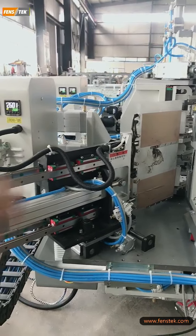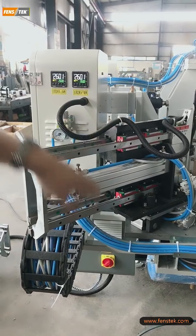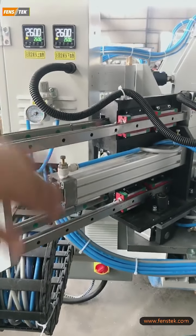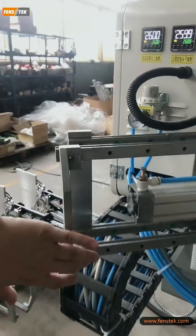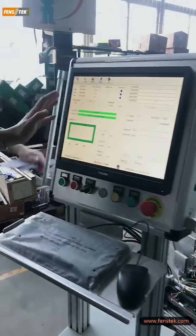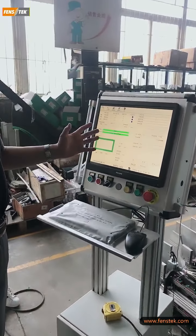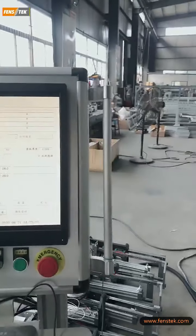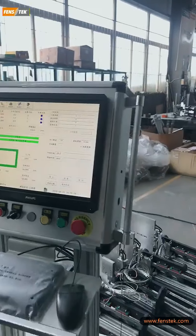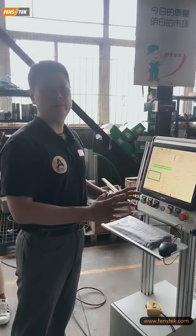And also, in the horizontal movement of the heating plate, we are all using a parallel design of linear bearing system. And here we are also using an industrial PC, an industrial computer, which is connected online, and then we can give online support to all the customers. This is a Chinese version, and then we can immediately change to English version for all the international customers. Very easy to use.